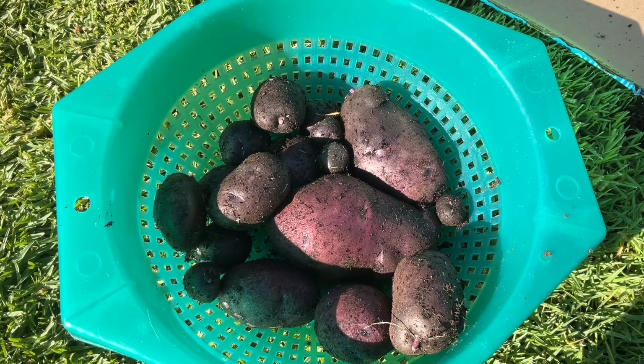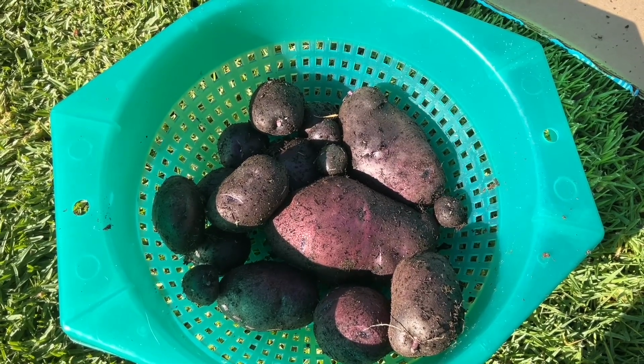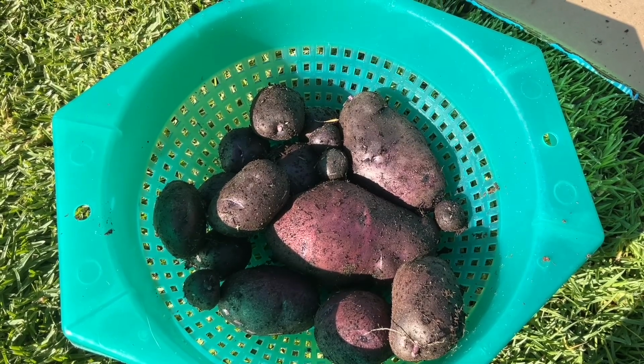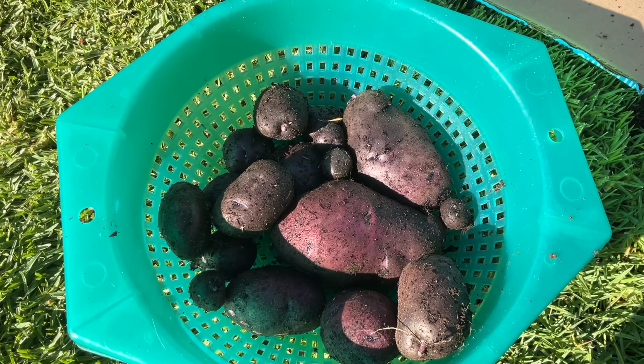Because Grandma's getting older by the minute, so I need to make things as easy as possible. I was shocked that I was able to tip that grow bag over by myself and dump it. I really didn't think I could do it. Well, you know, if we don't try, we're never going to know what we can do.